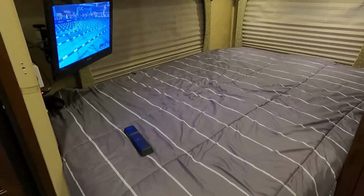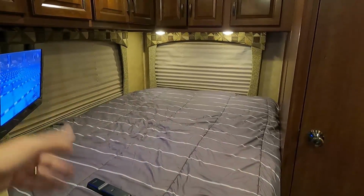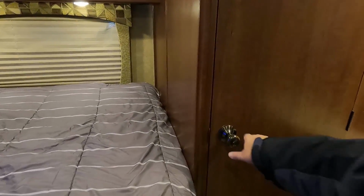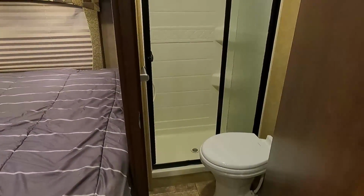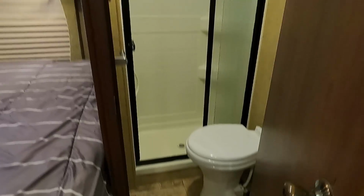So we have a full-size bed, which works to be as big as a queen, in the sense that you're not going to fall out on either side the way they shove these in here. A fully functioning bathroom. Now be aware, when you look at motorhomes on small platforms, some of them come with little toilet cartridges that you have to change, or composting toilets. That's not what this is. This is a full toilet.